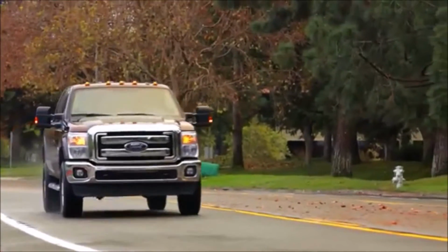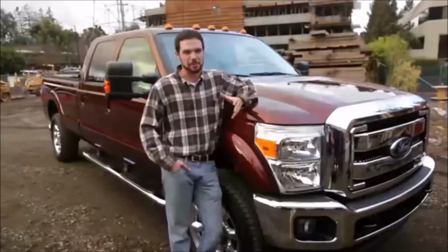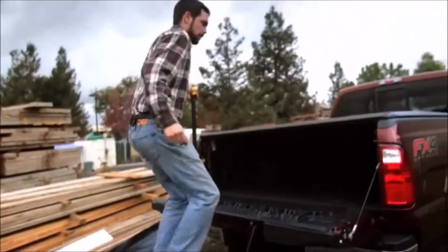It's a beast. This truck is a powerhouse. It's like the bouncer at a bar. You're almost intimidated when you see it, but when you get to know the guy, he's pretty cool. I can just put my step down and I can just get right up without a problem.